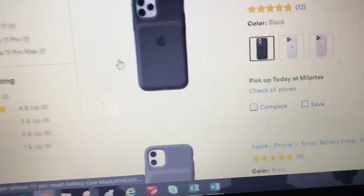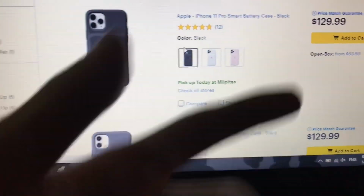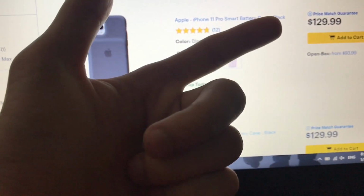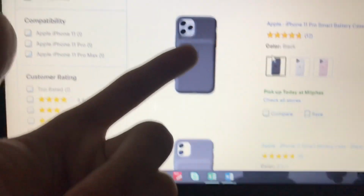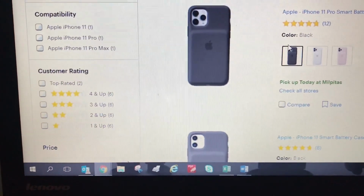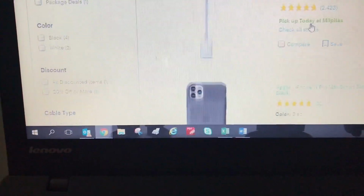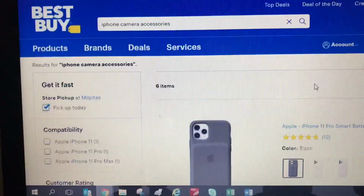Alright, that's awesome. So they have cases which I don't know why. I mean, unless you're making bank on YouTube or wherever, I'm not gonna spend $130 on. Well, no, never mind. That's the 11 Pro. So, anyways, which one was I looking at? They don't even have it.